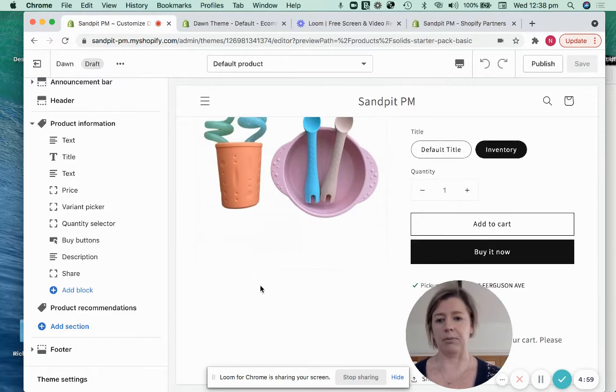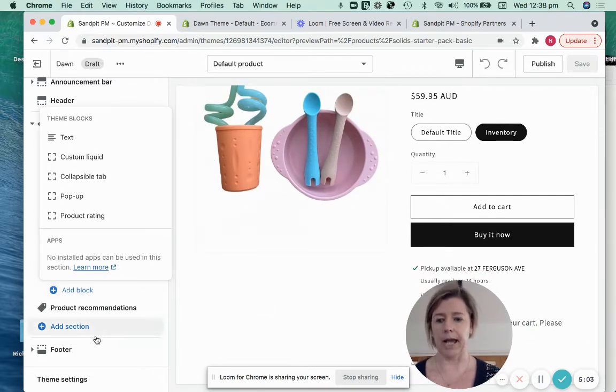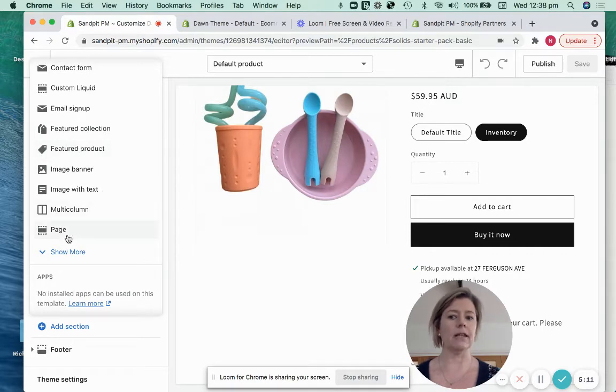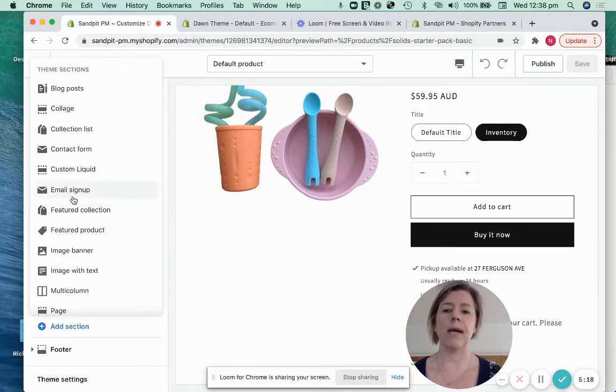So this is a standard product page, and we might want to add another block. Oh, sorry, not a block. We want to add a section. And you can see you've got all of the things that you would see normally on your homepage available to you on your product page or blog page or your information page. So you can start to build them out how you want them to look. The benefit to this is that when searching on Google, you might be searching for, for instance, maybe some kids' utensils, like on this page here.